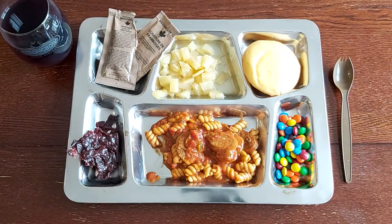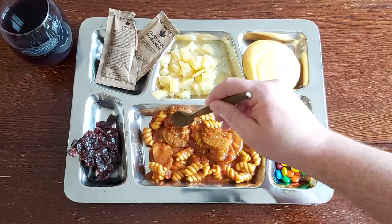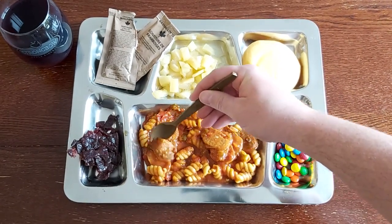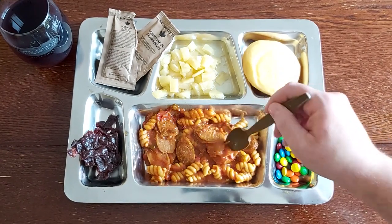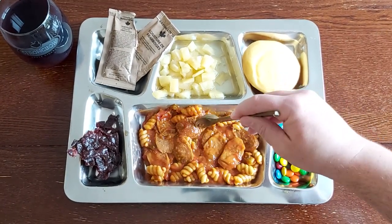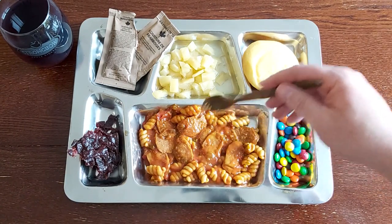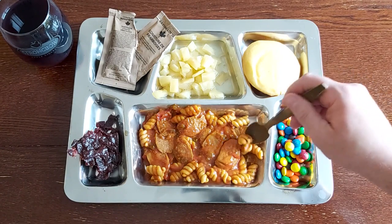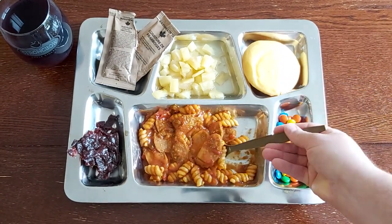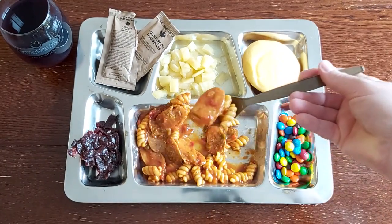Oh, and we got our grape drink as well. So let's give our main a go first. When it comes to the actual meat content that we have here, there is a fair amount of it. In terms of the ratio of meat to pasta, there's probably just as many pieces of sausage here as there are pieces of pasta. Let's try to get a little bit of everything in a spoonful without making too much of a crazy mess.